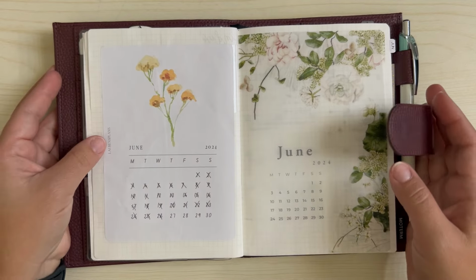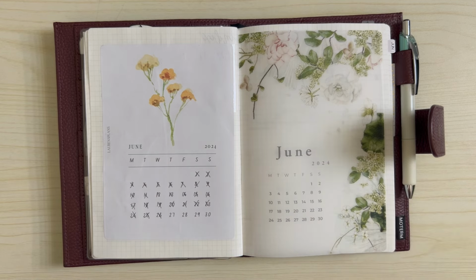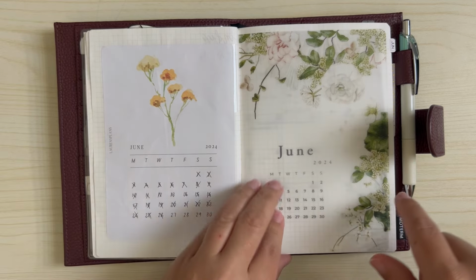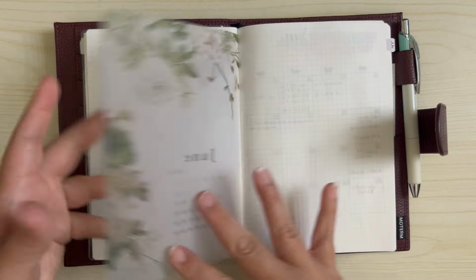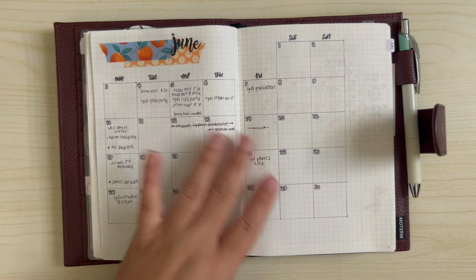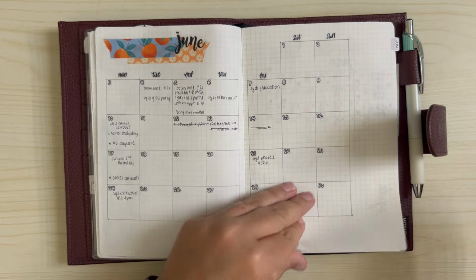And then here is June. So today's the 27th. Again, there's still a couple more days left in June, but I wanted to go ahead and get this flip taken care of. This is a freebie from Lauren's Plans. And this is a freebie from Sterling Ink. And then it goes into my monthly. So pretty much self-explanatory there.